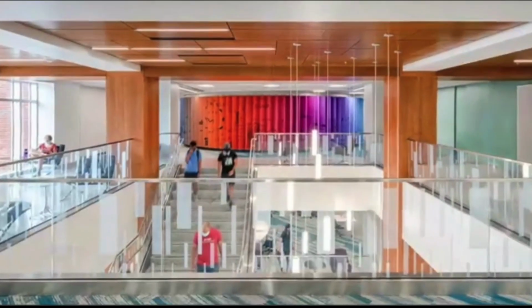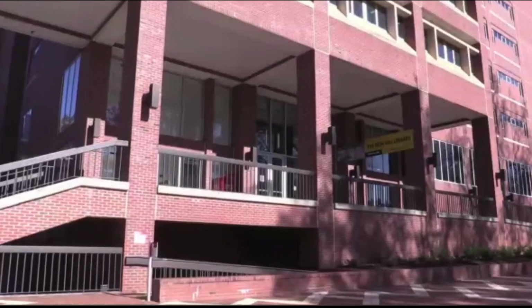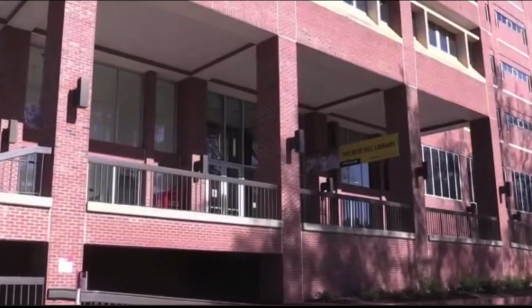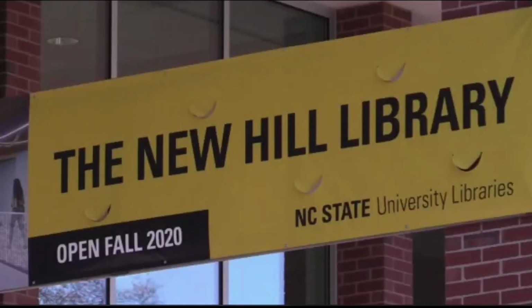And then in the process of renovating the second and third floor, we were also able to look at the entryway down behind me and make this much more open and welcoming entry with the grand staircase coming up to the first floor to the Ask Us Center, and then up to the second and third floor to the Student Success Center.